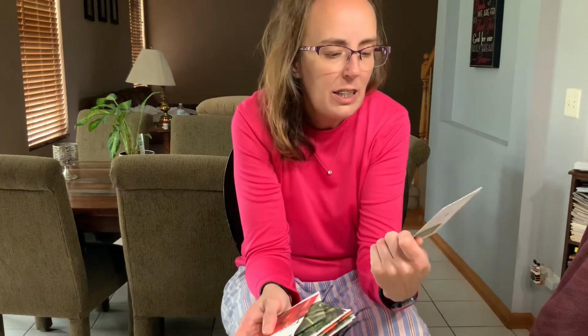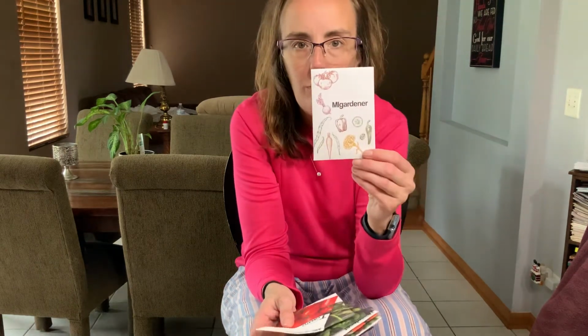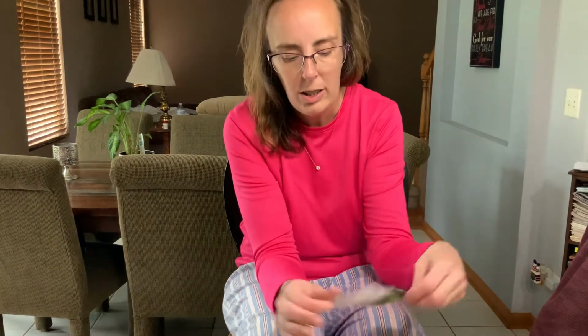So these were just seeds that they sent me. This is a salad bowl mix, which is super cool. Never have enough of salad. This is a Roma Tomato, 65 days to maturity. So I have that 10-day window, so hopefully we'll be good. So Romas, because you can never have enough Romas. Golden zucchini, this is another 65-day. Spinach is 28 to 45 days.